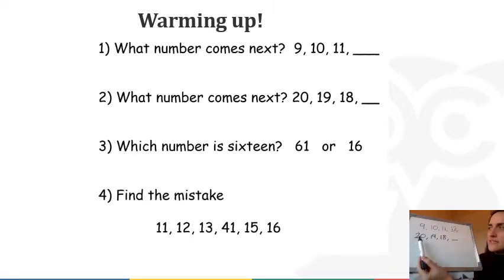Right then, so question 2, what number comes next? And I asked you to read them again yourself, like we were doing yesterday, counting backwards. 20, 19, 18. What comes next? 17. Wonderful. And we write that with a 1 and a 7. Brilliant. Okay, question 3. Which number is 16? Is it this or this? The answer is this one. 16. A 1 and a 6.